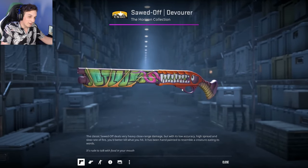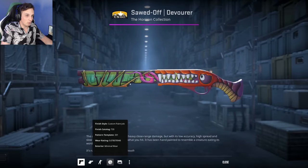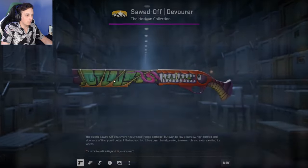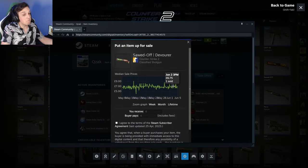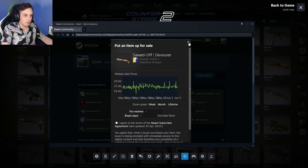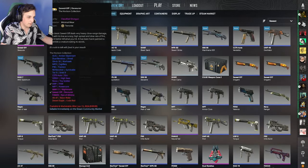Whoa! I would have preferred the other pink. But, I mean, we'll take that. Minimal wear. What's it worth? Let's have a quick check. No, not inspect. What is it like? Are we getting anything? Hey, sweet! 675. That must be because it's got that trade-up path to the AK-47. Hey, I'll take that. That's awesome. Especially since that case is only 75p, so we've actually made money for the first time this episode.